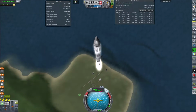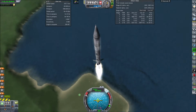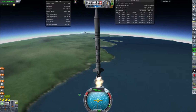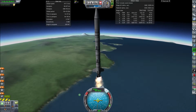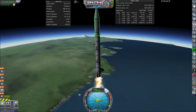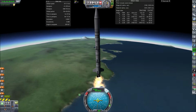That was a good release. I hope they don't... yeah, they sure did. Well, that's the end of those. Didn't need them anyway. Let's slow down a little, because we're going kind of fast. We're wasting fuel fighting the atmosphere. So wait till we get a little further in the atmosphere before we light her up full power. Of course, we're losing a little speed here, but we're still climbing fairly fast.